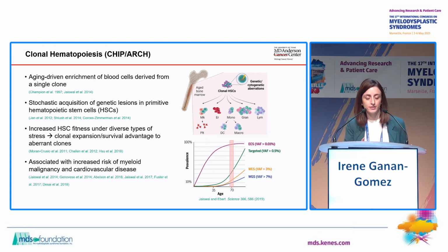Clonal hematopoiesis originates from the acquisition of genetic lesions in primitive hematopoietic stem cells, or HSCs, which then gain a fitness advantage and end up outcompeting normal cells in the context of diverse types of stress. And although they are otherwise healthy, individuals with clonal hematopoiesis are at higher risk of developing myeloid malignancies and also cardiovascular disease.